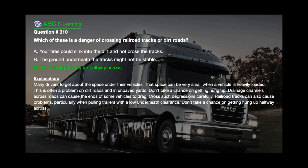The correct answer is C. You could get hung up halfway across. Explanation. Many drivers forget about the space under their vehicles. That space can be very small when a vehicle is heavily loaded. This is often a problem on dirt roads and in unpaved yards. Don't take a chance on getting hung up.